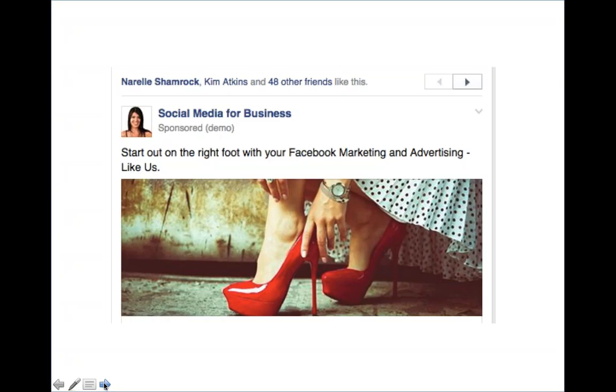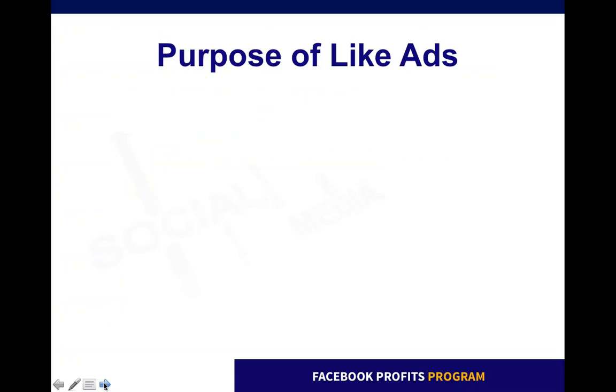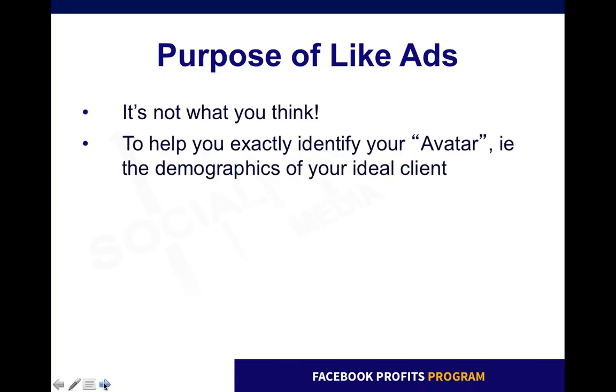This one dropped down to around 18 cents to 21 cents to get a like, which is perfectly fine for a business page rather than a passion niche. I know I get return on investment on that. So the purpose of the like campaign is not what you think. It is to help you exactly identify who your avatar is. When we talk about an avatar, it's not the movie, it's the demographics of your ideal client.